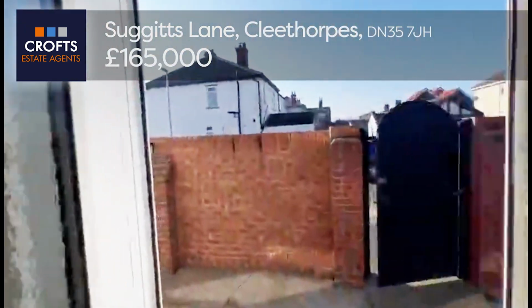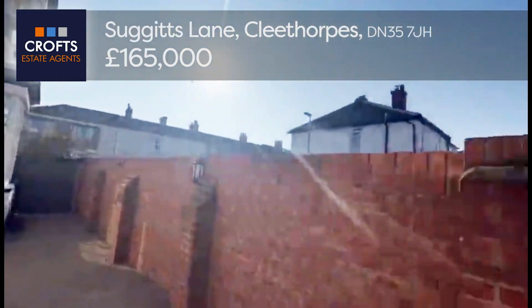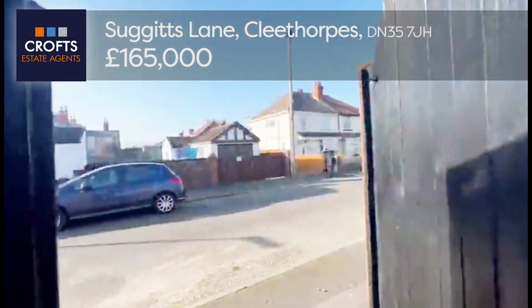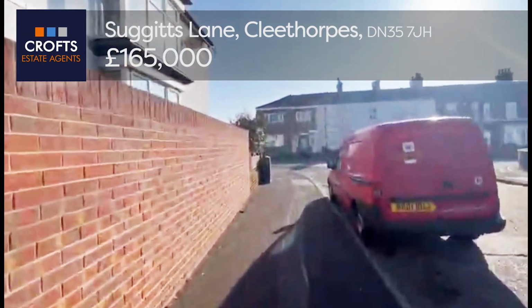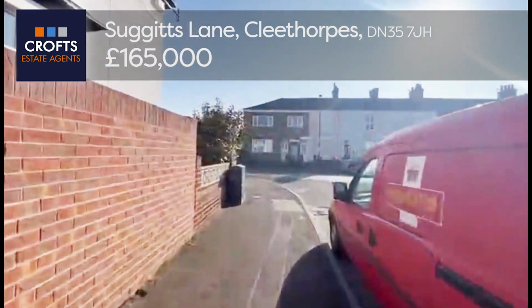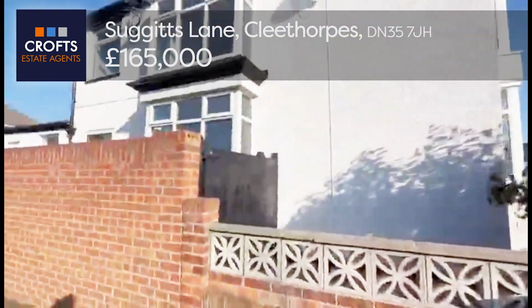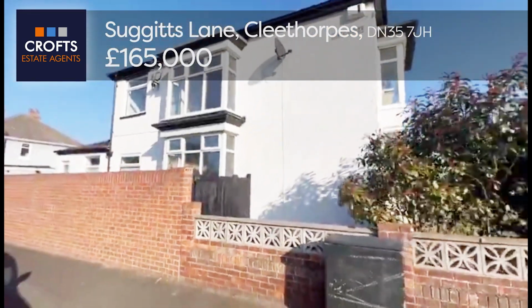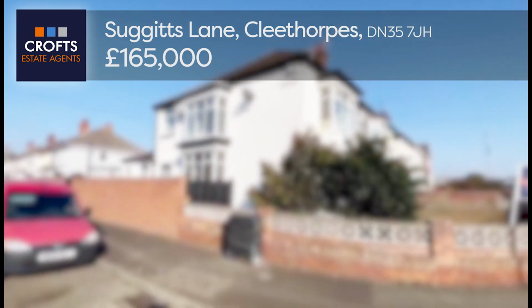It's only a very, very short walk away from the promenade. Not far from Grimsby Road, all the transport links down on Grimsby Road. And all the amenities and local schools. We think it's a good buy. Let's say fresh decor, new carpets, very good value, and a very good looking house.